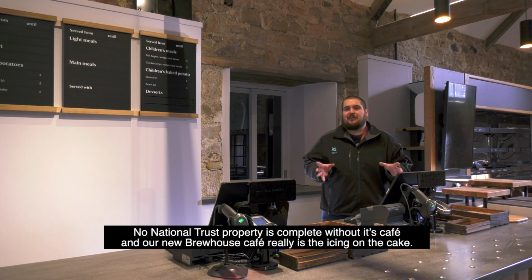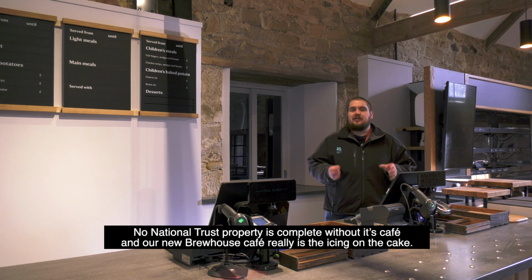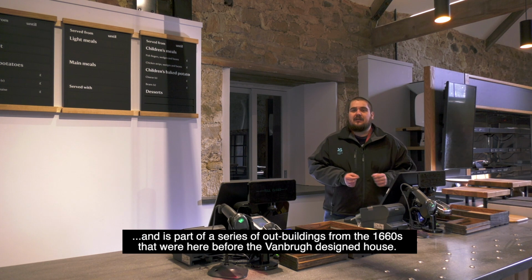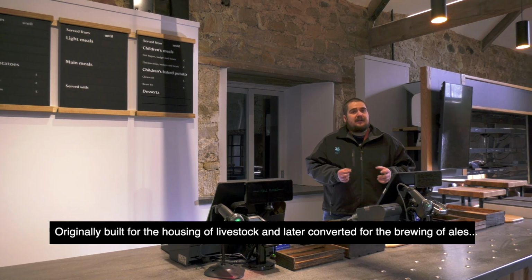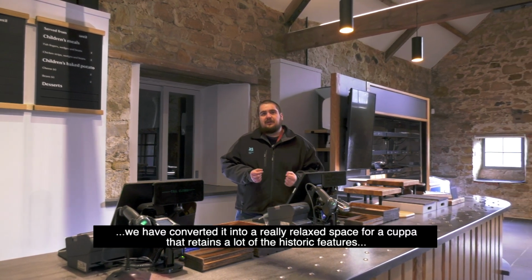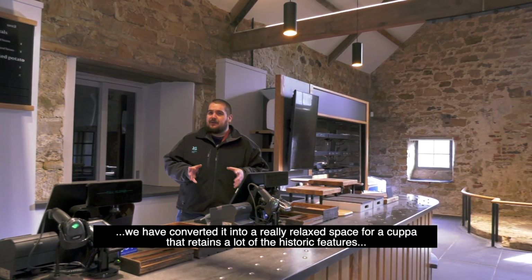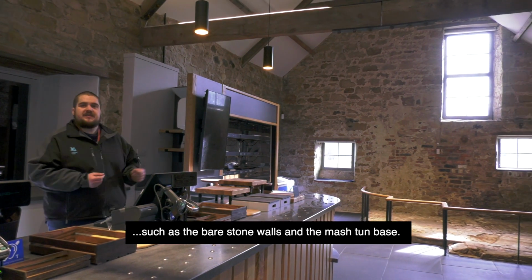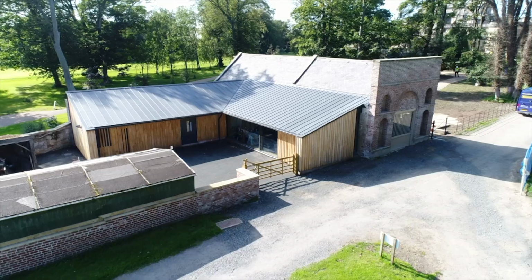No National Trust property is complete without its cafe, and our new Brewhouse Cafe really is the icing on the cake. This building actually predates the mansion house and is part of a series of outbuildings from the 1660s that were here before the Vanbrugh designed house. Originally built for the housing of livestock and later converted for the brewing of ales, we've converted it into a really relaxed space for a cuppa that retains a lot of the historic features such as the bare stone walls and the mash tun base.